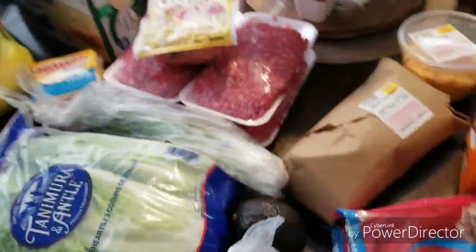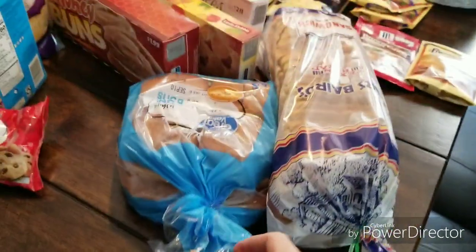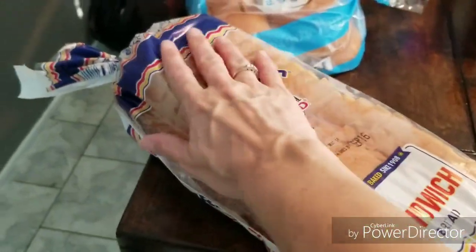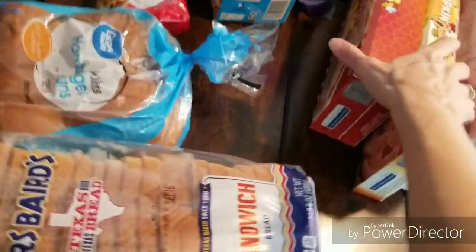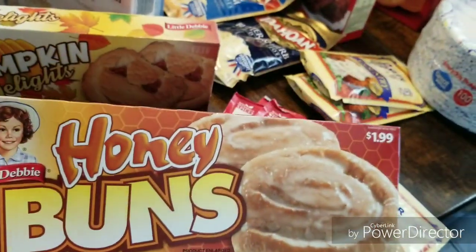Now I'm going to walk back over here, and I have buns. We're going to make sloppy joes one day, and some bread. Man, the humidity outside, my bread is like fogging up. And for snacks, the kids got to each pick one of these. Well, the younger ones who like to take their lunch.